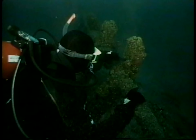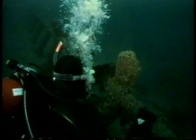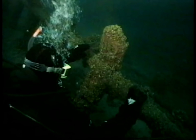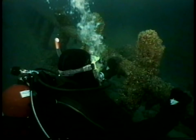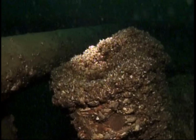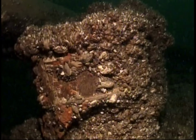When we first started diving this site, it didn't matter if it was day or night. It was always dark. You could only see what your light illuminated. There was only a small scattering of mussels on the site. Then in a very short period of time, the wreck became covered in a blanket of mussels, obscuring the fine details of the vessel. The mussels, being filter feeders, do have a positive effect.